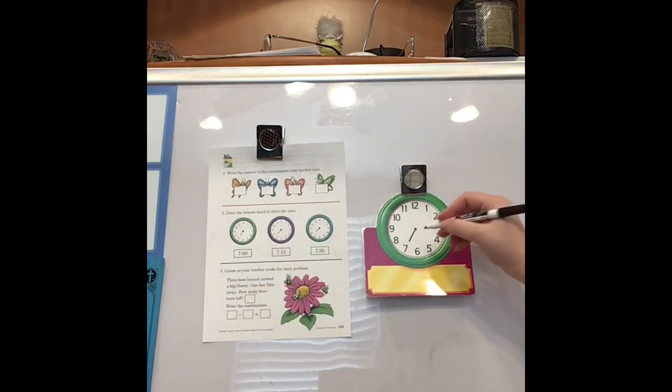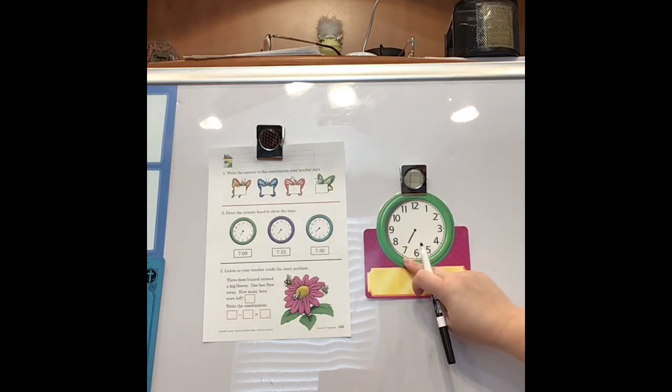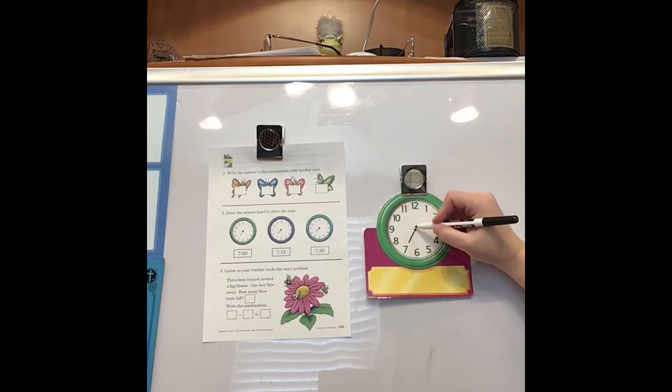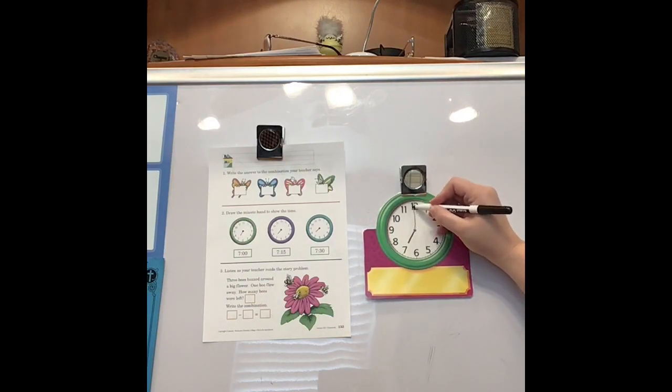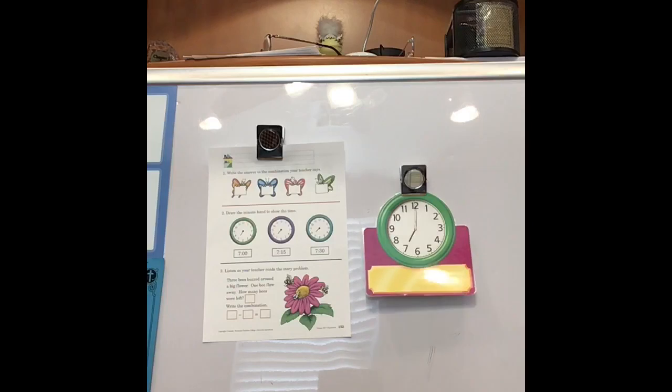You're going to go to your dot. Remember that Mr. Hour is short. He doesn't touch the numbers. But Miss Minute is longer, and she does. So you're going to draw your minute hand all the way up to the 12. Draw it all the way up to the 12. You're going to do that on your paper.